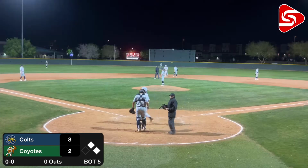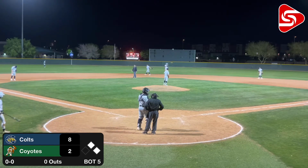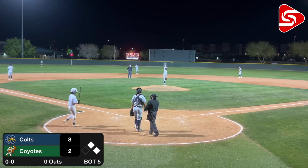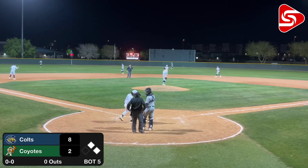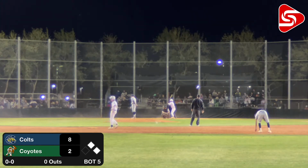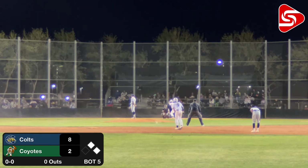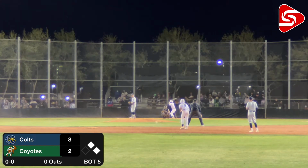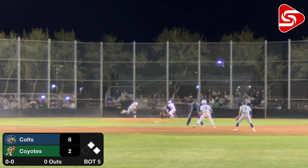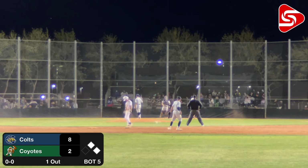Good heads up from, who is that, was that Shea over there at first base? He doesn't get doubled up. Hard line drive from Cook, but right to the first baseman. Cook is having a tough day, he's 0 for 3. And now you've got the 2-hole hitter, Malachi Santiago. Let me adjust the outs there. There we go, we've got 1 out.